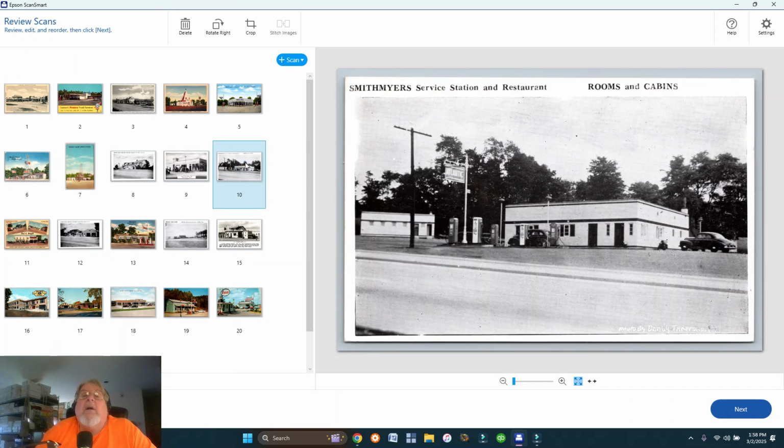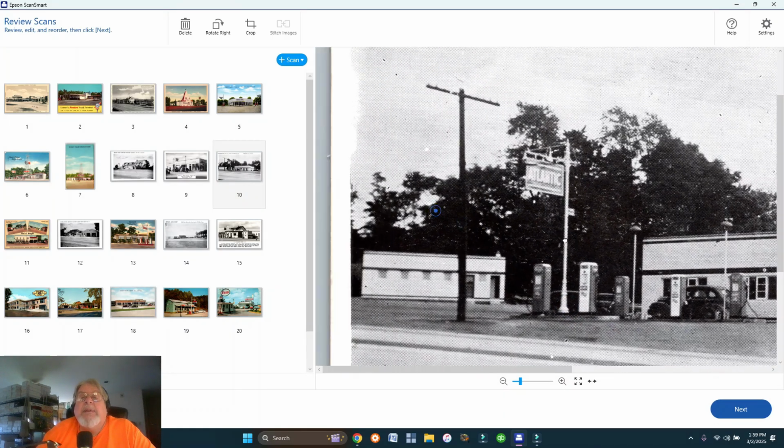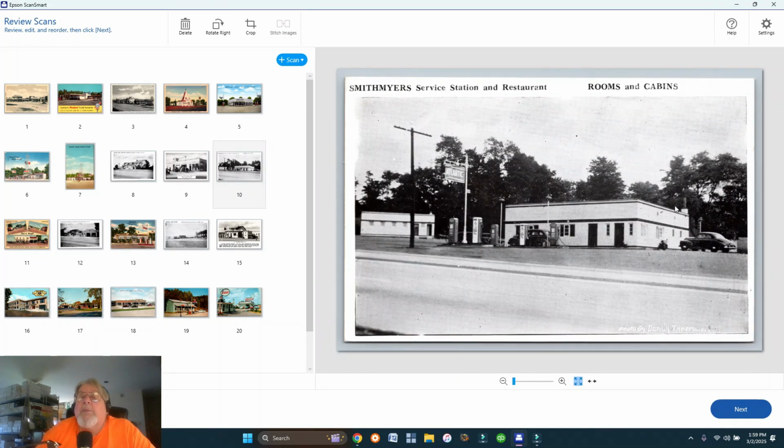Another black and white card. This is Smith Myers Service Station and Restaurant, rooms and cabins. And this was located in Cresson, Pennsylvania, off Route 22. Familiar with that area. They sold Atlantic gas. There's the big sign there above the pumps. Got a car at the pumps as we speak, and somebody parked here, so probably in the restaurant. So another full service station there.